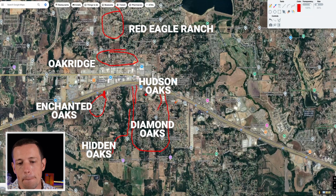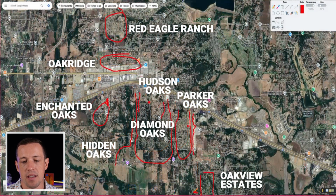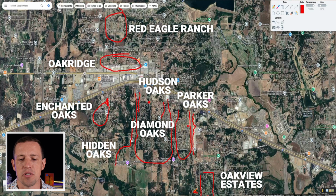Then you have Parker Oaks right here, which is right beside the airport. That's the runway right there. And the second home that I looked at was right here in Parker Oaks. And then if you come down south of Bankhead, you have this neighborhood over here, which is Oakview Estates, and I think the home that I showed here was right there. So that was 159 Courtney, some really cool homes.